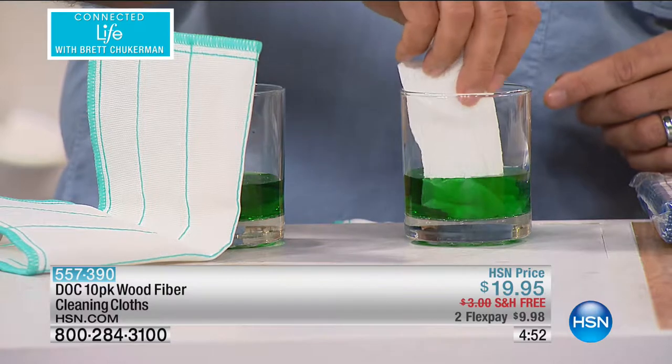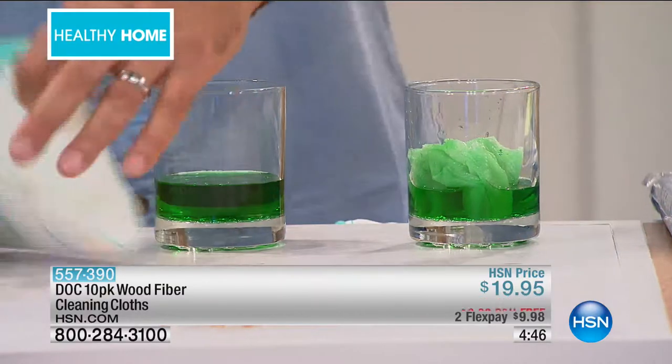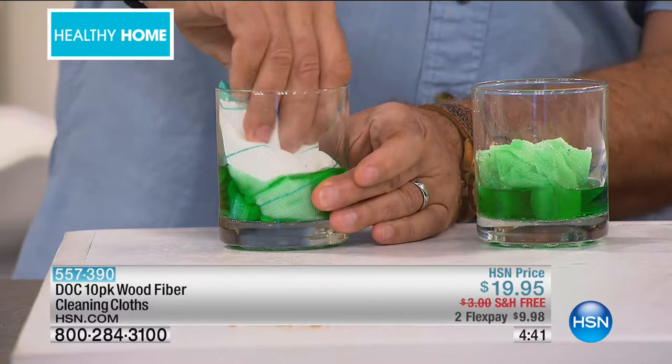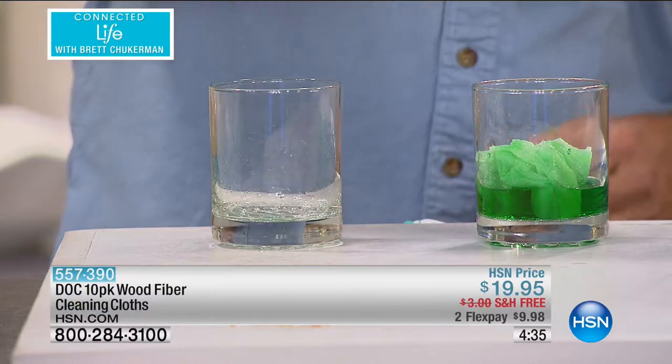I'm going to stick it in this liquid. This green liquid is just food coloring and water, but look at that. That paper towel, it gave the good fight, but it didn't do a whole lot, right? Yep. I'm gonna take one of our dock cloths, I'm gonna stick that in the glass next to it, and I want you to just see the difference. When the dock cloth gets in there, it is crazy, crazy thirsty, so it's gonna pick up every last bit of that, and it's not gonna drip.